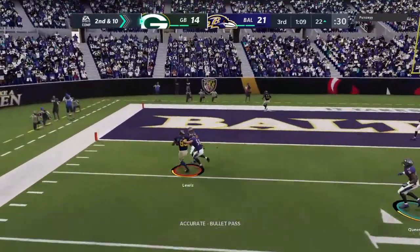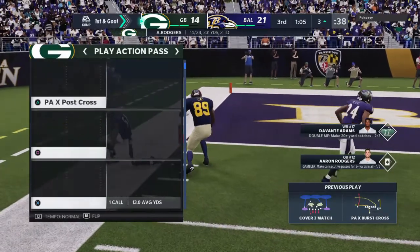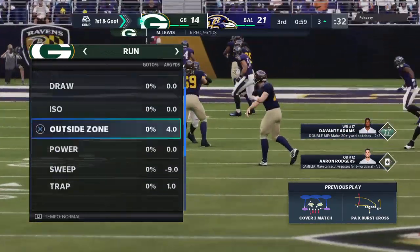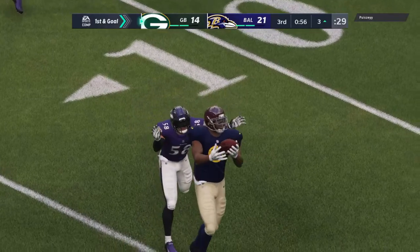Rolling to his left. And this is going to be caught. He won the fight for the football. And stopped a few yards shy of the goal line at the 3. That'll put him at 96 yards receiving now for the game. And he's got a first down as well.